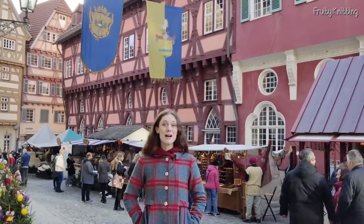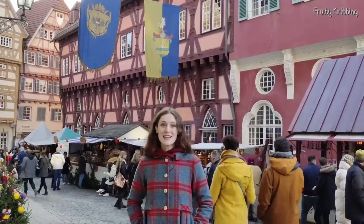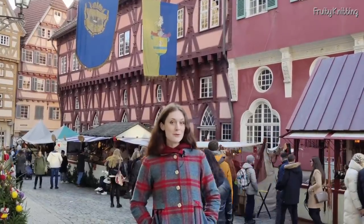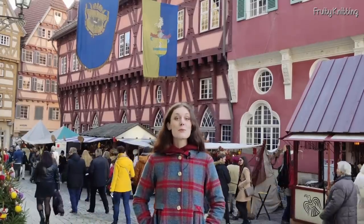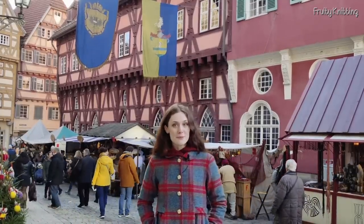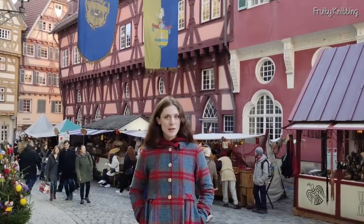They have lots of colourful huts where you can get typical Christmas foods like gingerbread, roasted nuts, potato cakes with apple sauce on them, and of course mulled wine to keep you warm. And you can also buy traditional German Christmas gifts. Typically, people like to come here after work or with their families on the weekends.